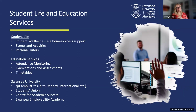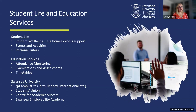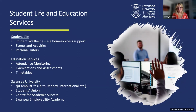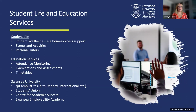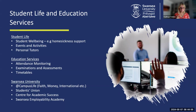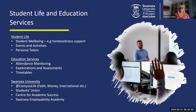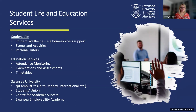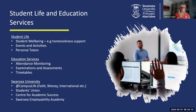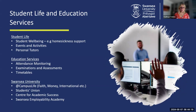And then the other half of the support team in the college is the education services team. So they will look at some of the more academic elements of a student's time with us. So making sure that they are attending lectures. They will be responsible for setting up examinations and assessments, communicating those to the students, and also then taking any queries or concerns that students might have around that and getting timetables set up.